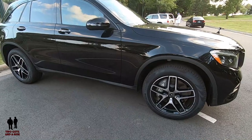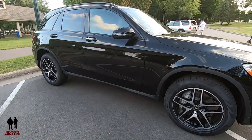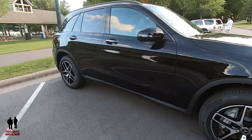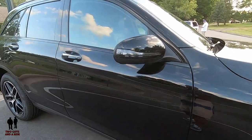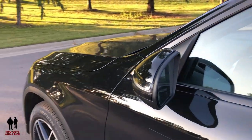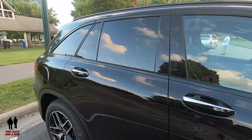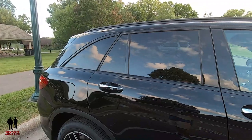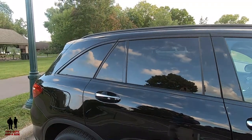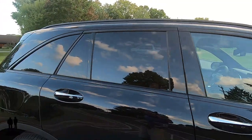Now this car does have the smart key with keyless start. It has remote start, has an illuminated entry system, does have body colored power heated side mirrors with driver auto dimming. They are power folding, and they do have the turn signal indicators. You see this vehicle also does have the privacy glass. And on this particular trim level, it does have the blacked out window opening trim. And you do have the black roof rails up top as well.